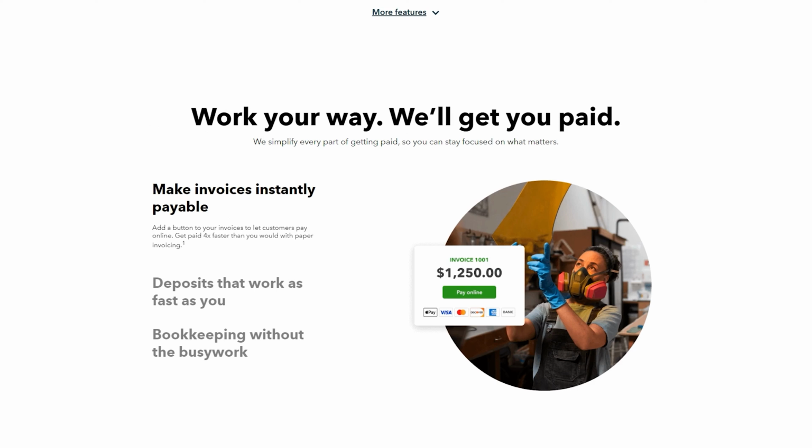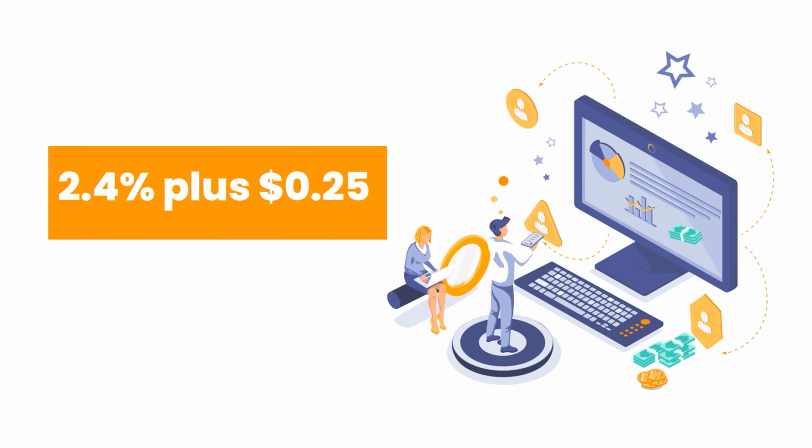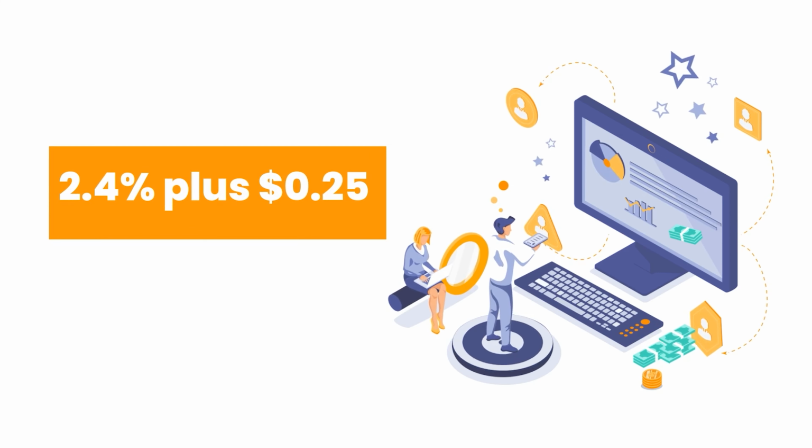However, while you can only get QuickBooks payments with an existing QuickBooks Online subscription, its transaction fees are notably affordable. Swipe fees are just 2.4% plus 25 cents, cheaper than any other provider on our list. There's a catch, of course. Isn't there always? The fee climbs depending on the type of payment you're accepting. Most importantly, transaction fees are higher for bills paid through invoices.